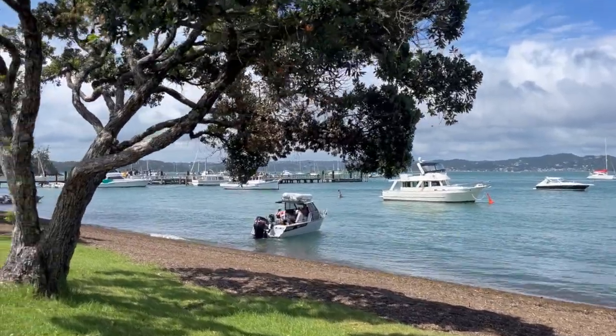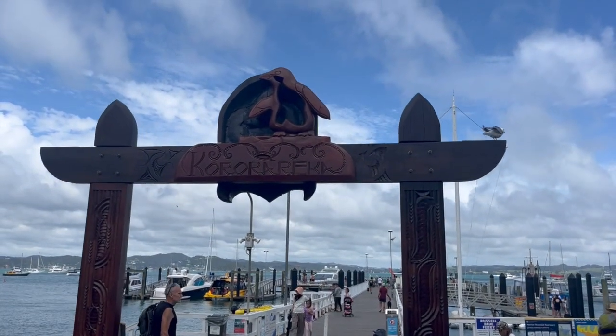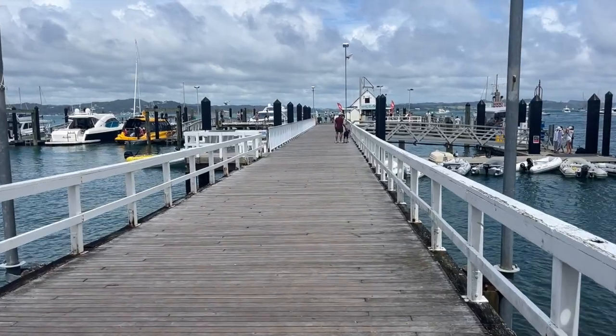First day and we walked into Russell to get the passenger ferry to Paihia. I love this campsite because you can walk everywhere without getting in your car.